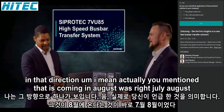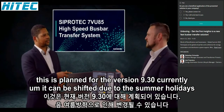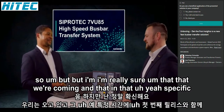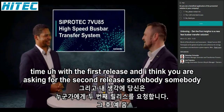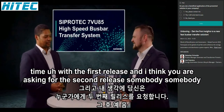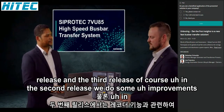Talking about the next release, I see one in that direction. You mentioned that it's coming in August, right? July, August. August. This is planned with version 9.30 currently. It can be shifted due to the summer holidays. But I'm really sure that we are coming in that specific time with the first release, and I think you're asking for the second release. Somebody made that question: what is coming afterwards? Yes, we planned to have a second release and a third release, of course.